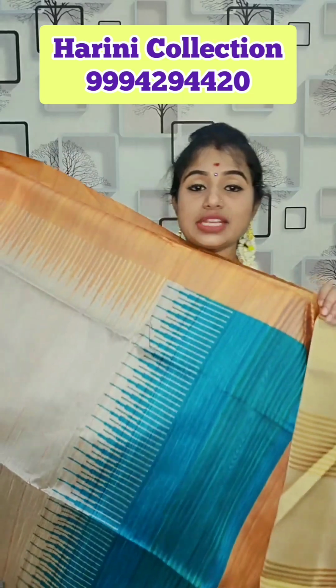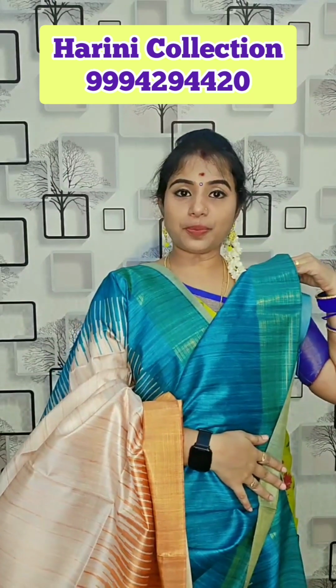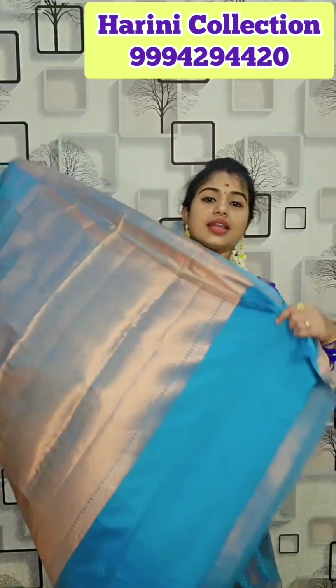699 mattume. Temple design-la kuduthirukanga. Border pathina nalla blue and pink color combination-la temple saree border. This is pallu of the saree with alahana tassels and this is the blouse. 1050 rupees mattume, free shipping Tamil Nadu. Summer classy, nalla rich look-ah irukku saree. This is pallu of the saree with alahana tassels and this is the blouse.